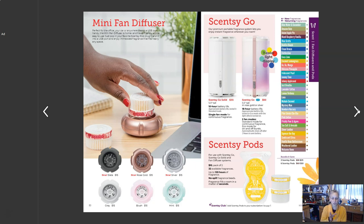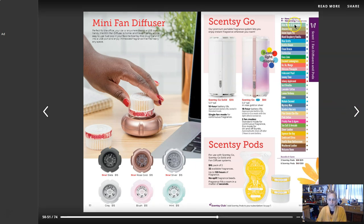We have the solid, which is much less compact, with less happening with it. So there's a single fan mode and a 10-hour battery life with no lights. And then you have your Scentsy Go, which has the 18-hour battery life, two fan modes, and seven lights that will rotate through. Here is the scent grid for the pods, so that you know which scents come in pods.